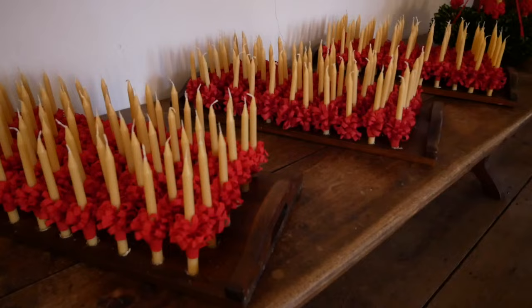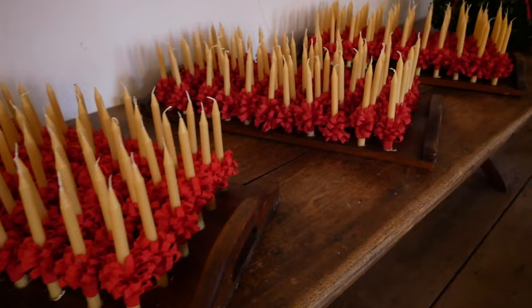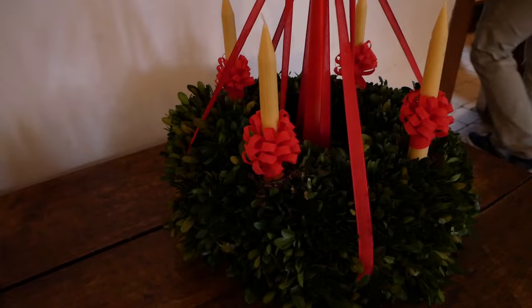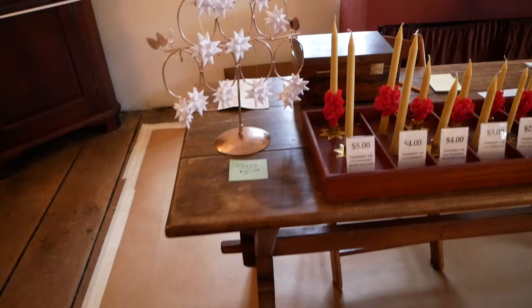So after we learned how the candles were made, we actually had the opportunity to purchase them along with some other handmade goodies there. Our tickets actually did include a candle for each of us, and you'll get to see those later on in the video. This theme of the Moravian star was everywhere, and it's just so beautiful.